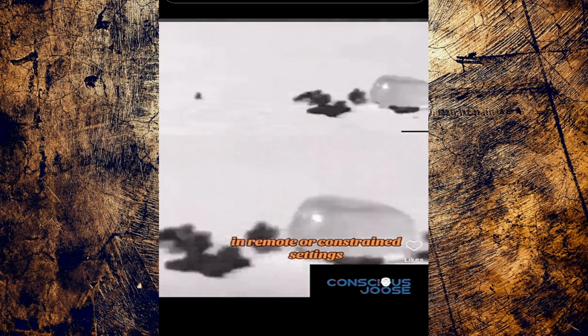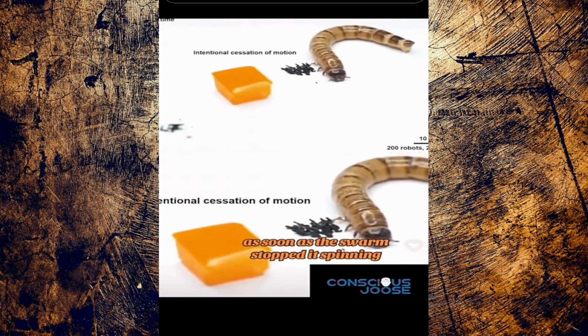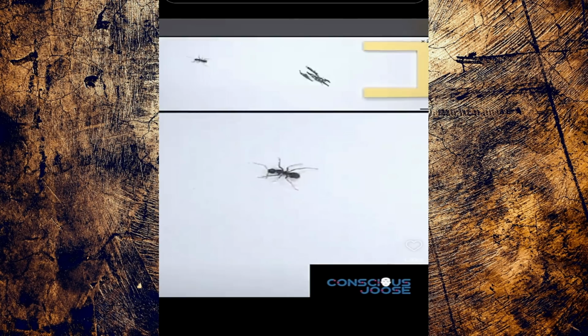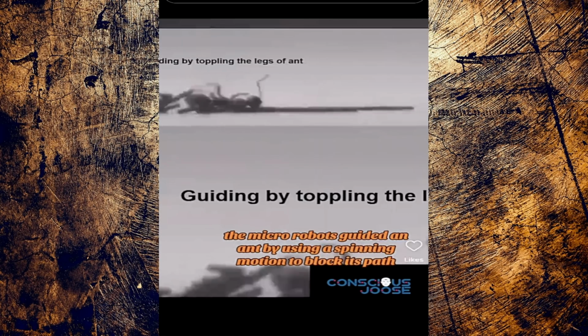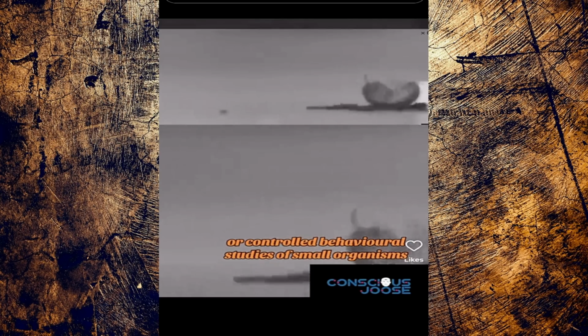The micro-robots formed a spinning swarm on water, creating a floating raft structure that allowed them to carry a pill 2,000 times heavier than a single robot across the surface. This approach could be applied to deliver lightweight medical supplies or drugs across liquid environments in remote or constrained settings. In this example, the swarm used orbital dragging motions at 2.5 Hz to block the superworm's path and stop it from reaching the food. As soon as the swarm stopped its spinning, the worm was able to move toward the food. The micro-robots guided an ant by using a spinning motion to block its path and topple its legs without causing harm. By controlling the swarm's direction, they successfully steered the ant to a desired location. This technique could be applied in pest management or controlled behavioral studies of small organisms.